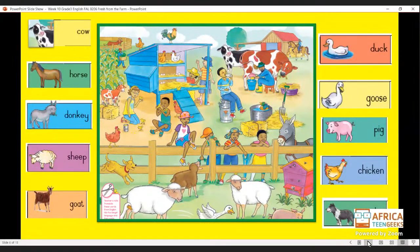Well done. Now, let's see if we can find a donkey. Can you find the donkey? Yes. And do you know what sound a donkey makes? He goes, hee-haw, hee-haw. And the cow goes, moo, moo.